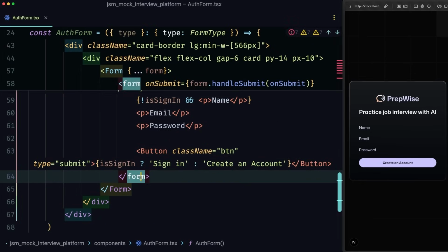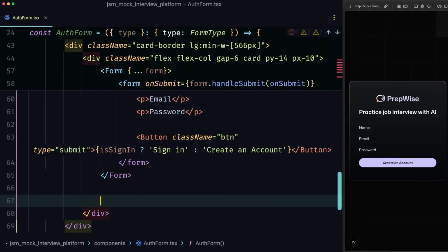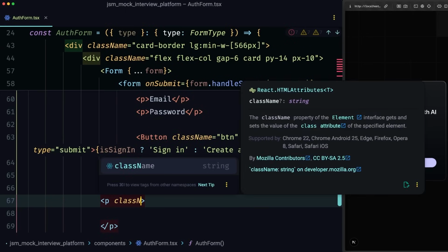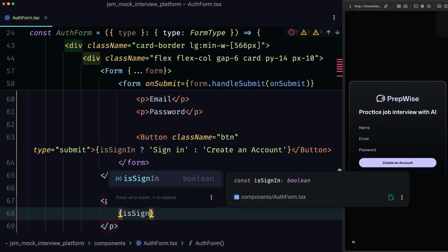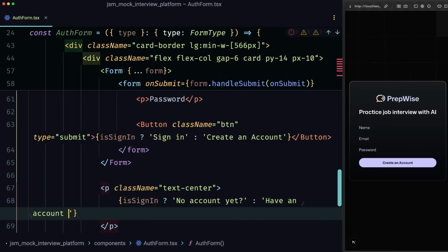Now let's head below the form, below this form element, and let's create another p tag that will allow us to switch between the two pages. I'll give this p tag a class name of text-center, and I'll say if is sign in, then the text will say no account yet. Like, what are you doing? Else it'll say something like have an account already.